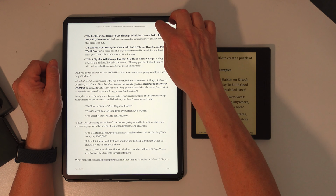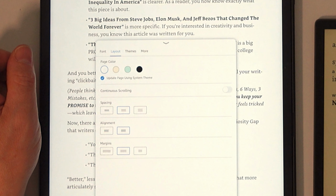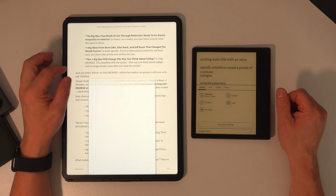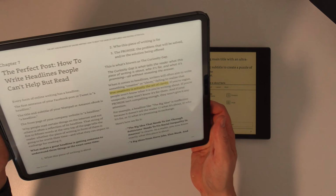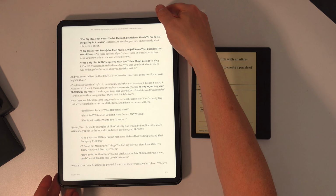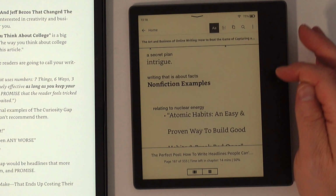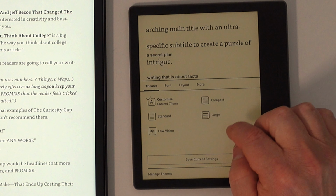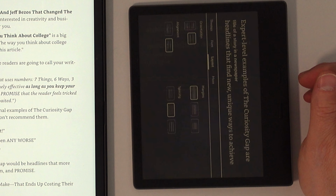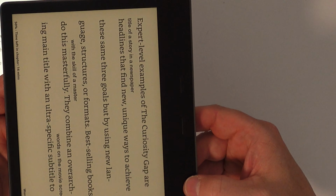Under Layout on the tablet, you get the option to change the page. I quite like the sepia looking colour, and I guess the other colours may help those with reading difficulties. You have to manually change the orientation of the Kindle device in settings, but of course with most tablets, such as my iPad here, simply turning the tablet on its side will do that for you. If you're using a tablet or indeed a Kindle Scribe, you're presented with 2 pages at the same time if you do this. With all other Kindles, if they can change orientation, you simply get a wider reading area.